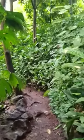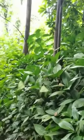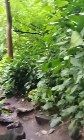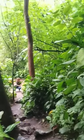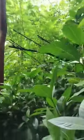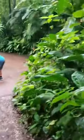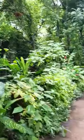Now we're really in the bush. It's like being in the jungle almost. Very nice, very nice. Very cute. Super Brazilian, this place? Yeah, sure. But it's just a small place. Not like crazy big.